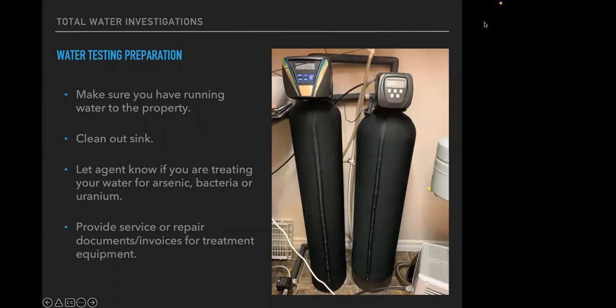Providing service repair documents, making sure that it's been serviced. If it hasn't been serviced for a couple of years, you may want to have it serviced before your water testing, because otherwise it's going to come back possibly with a fail and you're going to have to do that anyways and get an extension and retest. Any questions on water testing?